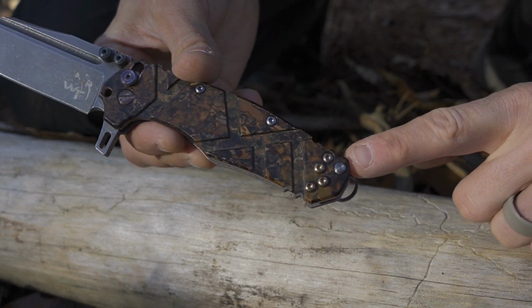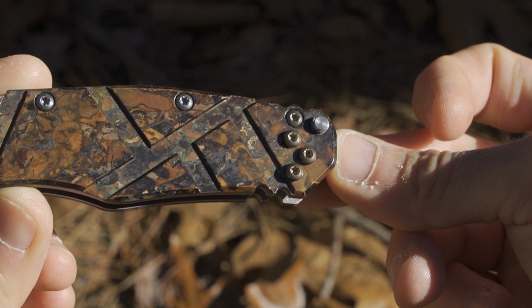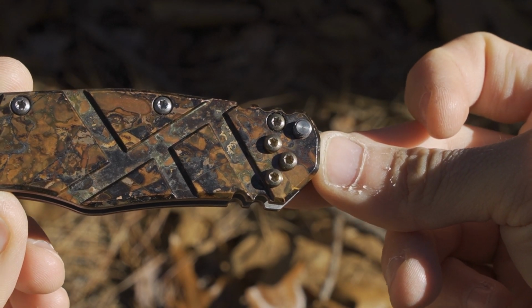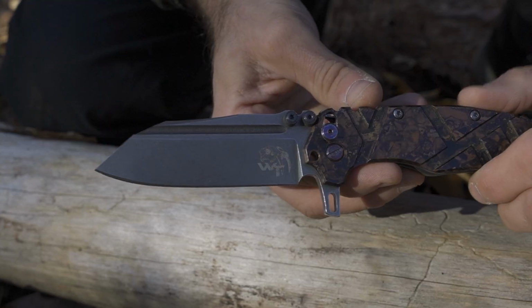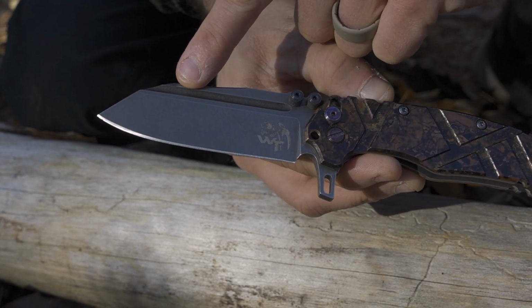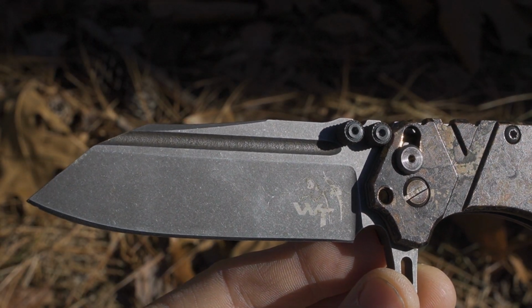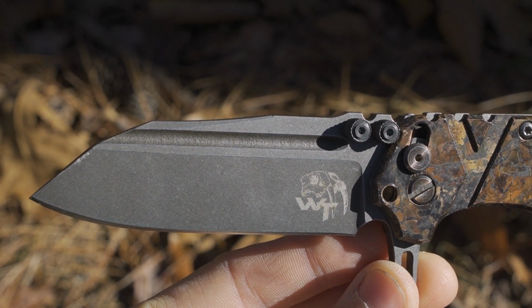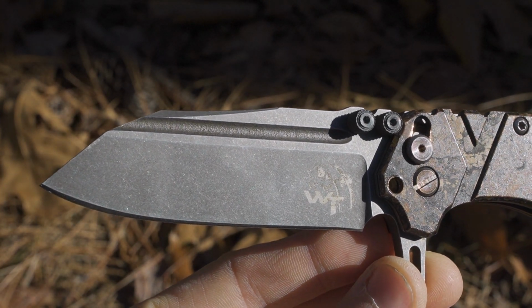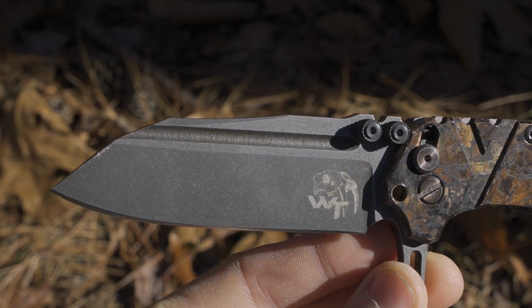Now, you'll notice all the way in the back, this does have a pin. I'll talk about that in a little more detail shortly, but that would also potentially double as a lanyard hole. Back to the blade, and I'm not sure exactly what you'd call this. It is a drop point style. I would almost call this a reverse Tanto in a way, but it's a little bit different than that. Is this a sheep's foot design? Maybe. It's sort of a hybrid blade, which is definitely, again, very unique.